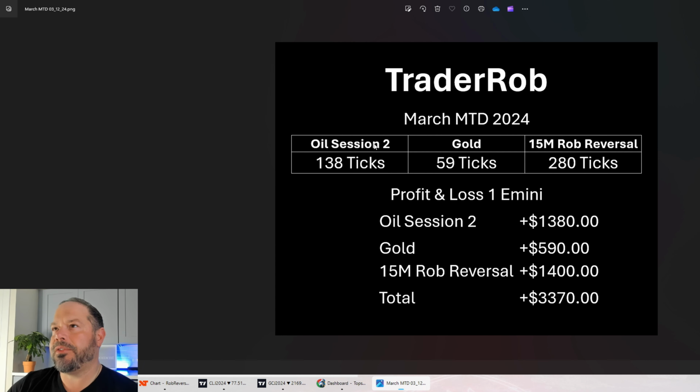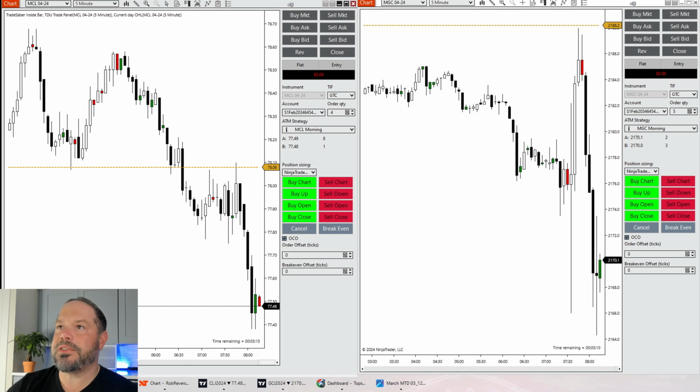So currently oil session 2 sits at 138 ticks in profit for March. Gold sits at 59 ticks, and the 15-minute Rob reversal sits at 280 ticks, which is about 70 points of profit for March. So again, if you were trading one E-mini lot on all of these trades, you'd be sitting at around plus 33.70 for the month. Obviously, I trade gold and oil on a smaller position sizing, so you can kind of adjust for that.